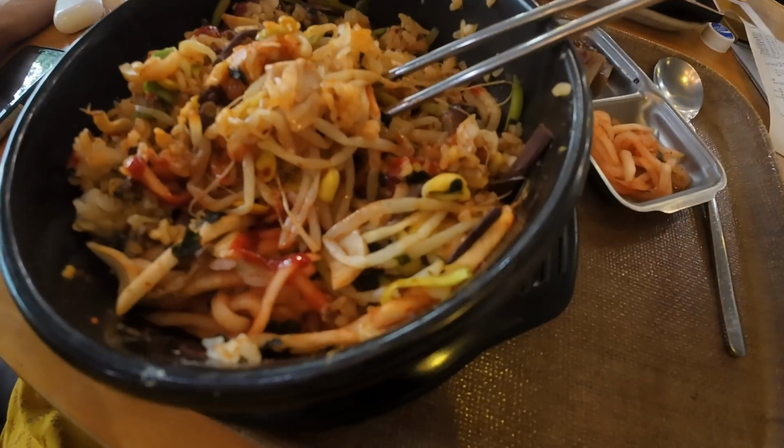Super happy with both of our dishes, I want to say, and we're just gonna enjoy it and basically have some breakfast kind of late in the day. It's 3:20, but it's our breakfast.